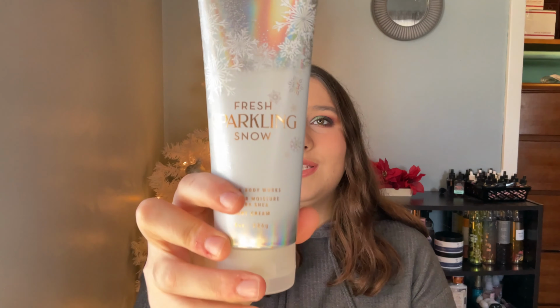Smells amazing. I also, well, I have one body cream. I have Fresh Sparkling Snow. The notes are ice pear, frozen melon, winter apple, snowdrop blossom, and frosted musk. So this smells like a Christmassy, fruity drink. I absolutely love this one.